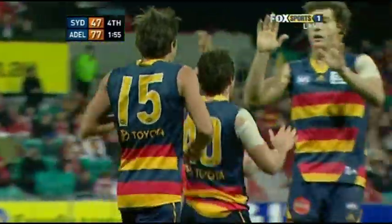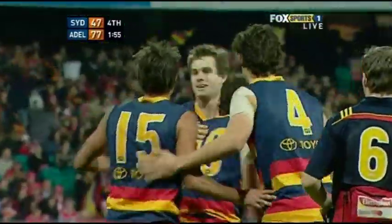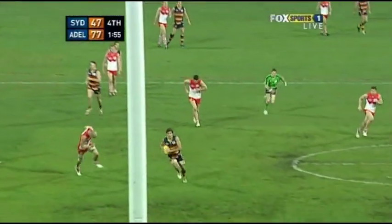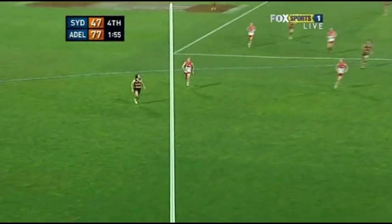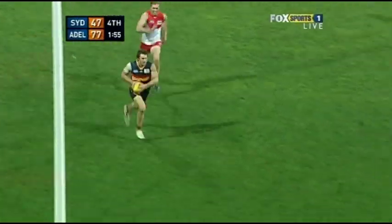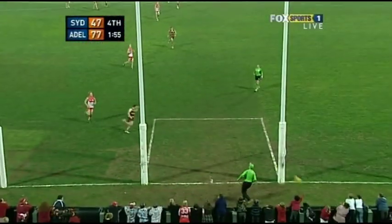Fantastic work from Symes there. He just summed up the situation. There was no one in the forward 50, and just a little chip kick out to the right. And more importantly, he just put it in front of Jason Paul-Pleasure, who just wanders in to kick 5.